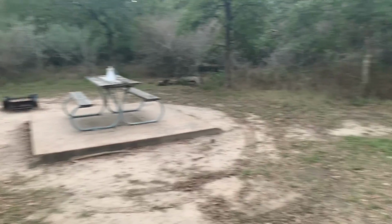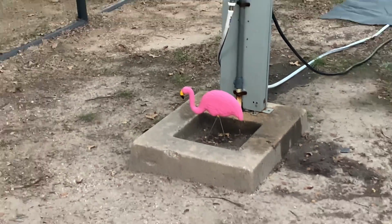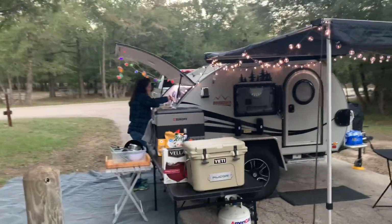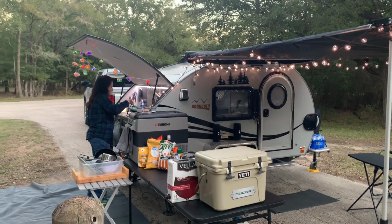Got a little picnic table here. You gotta show them our flamingo, baby. Little trail. And there's our little mascot. CK Adventures. The second voyage of CK Adventures with the tag.